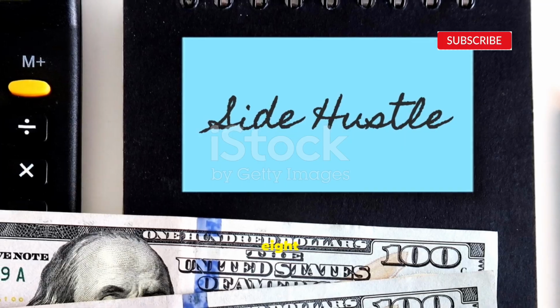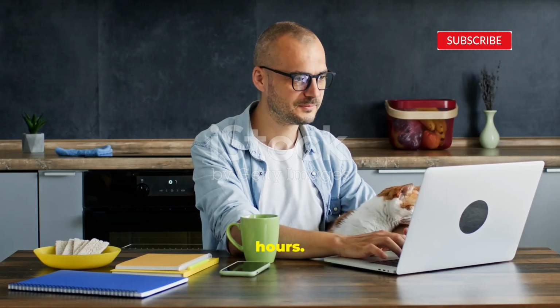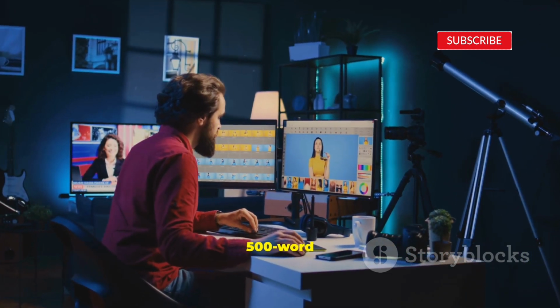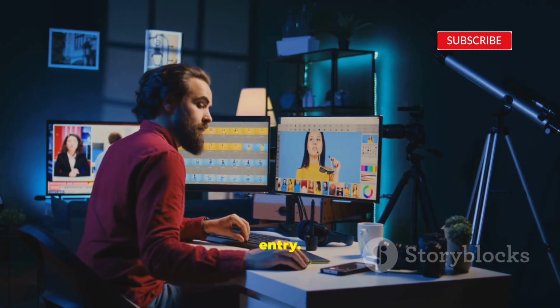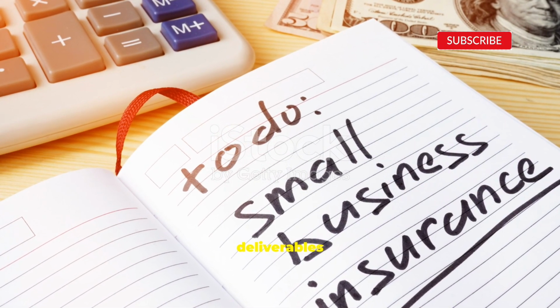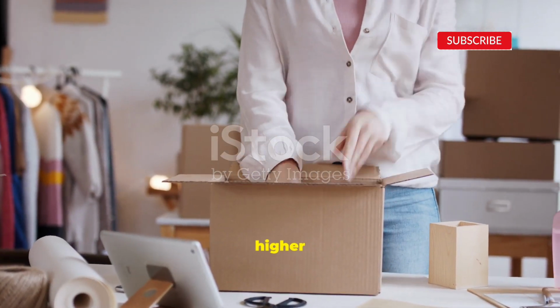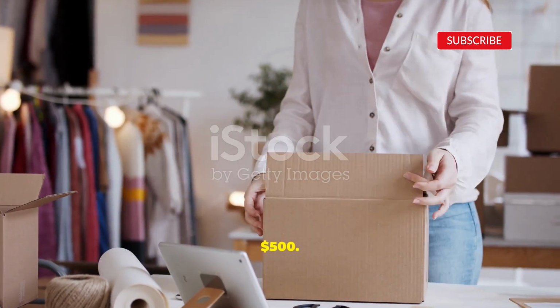Chapter 8. Micro-tasking. Offer small, fast gigs you can finish in hours. Start simple: background removal, 500-word proofreading, a basic social graphic, 30 minutes of data entry. Be specific and results-oriented. Use bullet deliverables and a clear call to action. Build reviews fast, then upsell to higher tiers. 5 $100 premiums make $500.